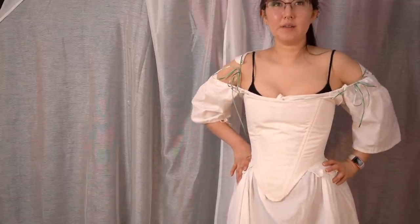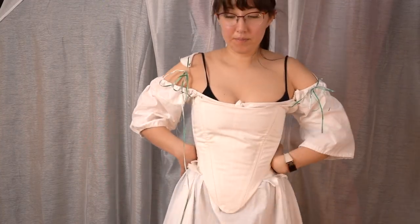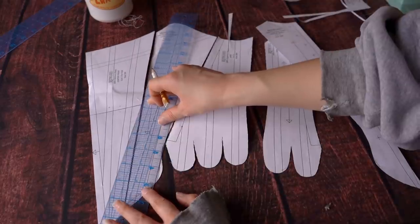I'll take the waist in another inch and a half. So that's it. Cool. The first thing that I didn't like was that this bumped out like that, so I'm just gonna straighten that out.